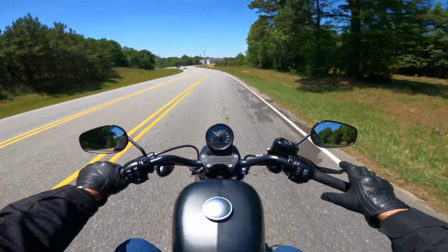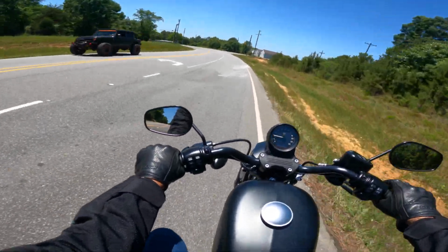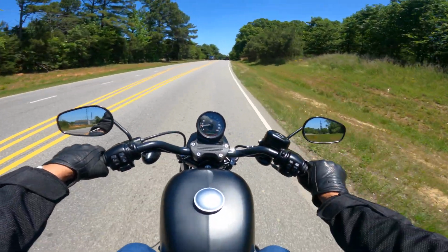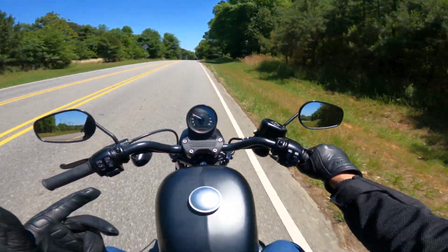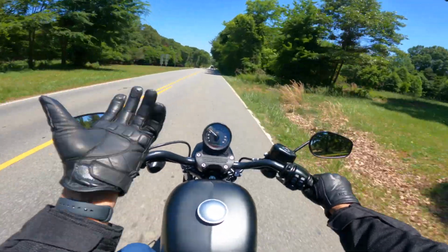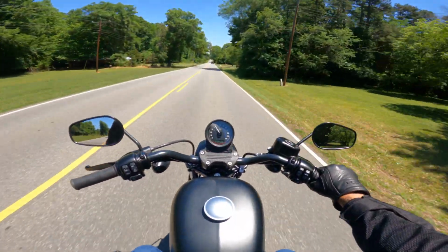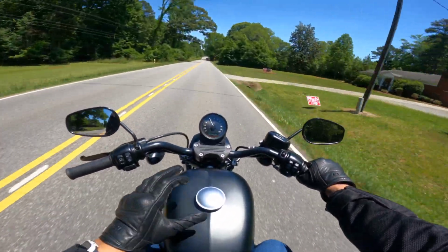I am not the greatest at performing U-turns, but we're going to see how much maneuverability. And we were able to do the U-turn without putting the foot down at all. So the bike's definitely capable on city streets or in that urban environment where streets may be more narrow, or you may need to do some maneuvering or some U-turns. You can definitely do that with no problem on this Iron 883. The bike does not feel underpowered at all.